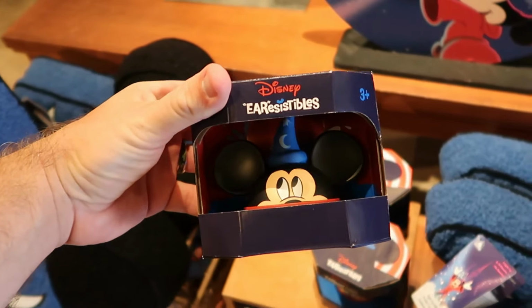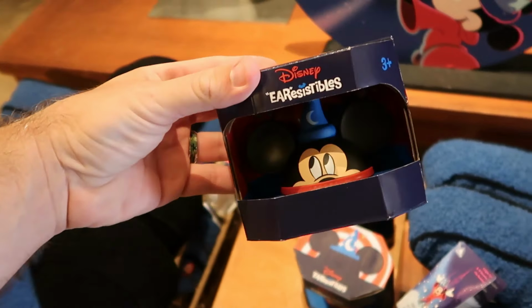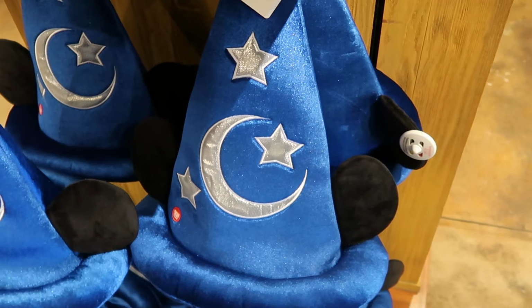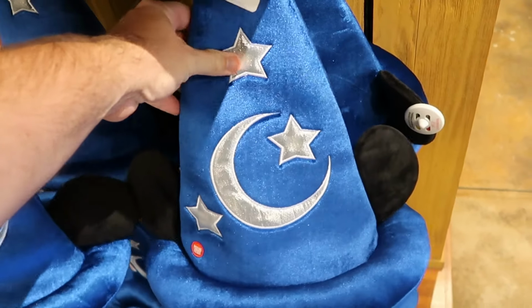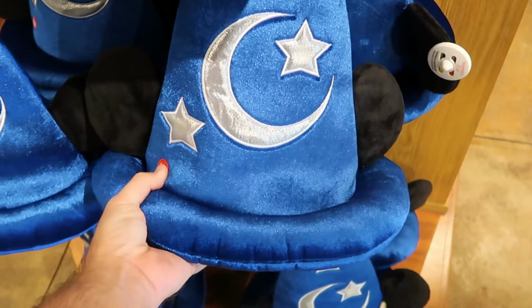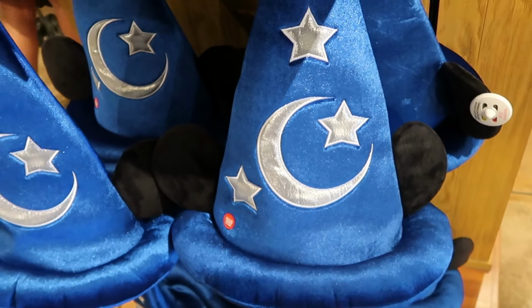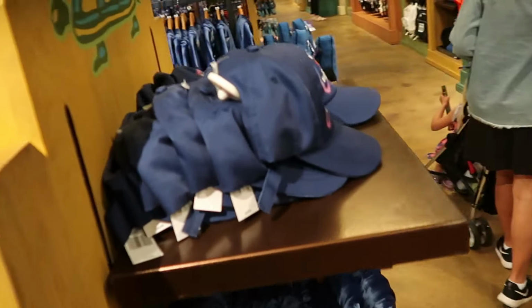It does look like they did restock the Disney Irresistibles. Nice little figurines, again with Mickey Mouse with the Sorcerer Mickey logo. These are $16.99. Speaking of Sorcerer Mickey hats though, they do have the massive Sorcerer Mickey hats that are embroidered, again with the stars and moons with the Mickey ears. These also light up as well, which are really cool. That one is $40.